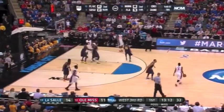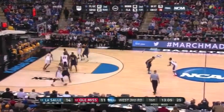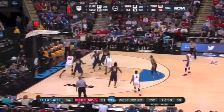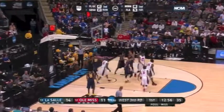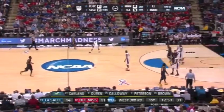Ole Miss in control. They're down by 3. 7 minutes gone by in the first half. Williams on the drive, fires one up. Tip was missed and knocked out of bounds. Last touch by Murphy Holloway. But I like the idea. If you can penetrate against this defense, just put it up on the glass. You have such a huge advantage in the paint and on the boards. It almost becomes an assist if you could just get the shot up to the rim.